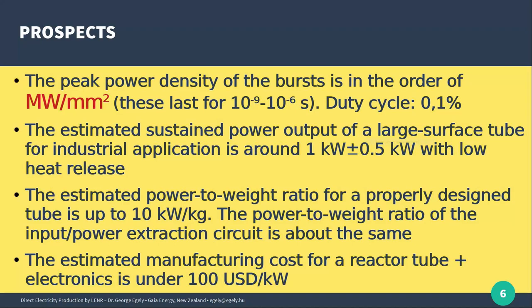The most important test parameter was for us to find out the specific peak energy densities, the peak power of the burst, and those were in the order of megawatts per square millimeters, though they were short bursts. It is possible to estimate that 1 kilowatt tubes are possible to design and manufacture. And the specific weight is also of importance. We estimate that 10 kilowatts per kilogram is possible. Therefore, the electric airplane is not a pipe dream. The manufacturing cost is estimated to be relatively cheap, around $100 per kilowatt.